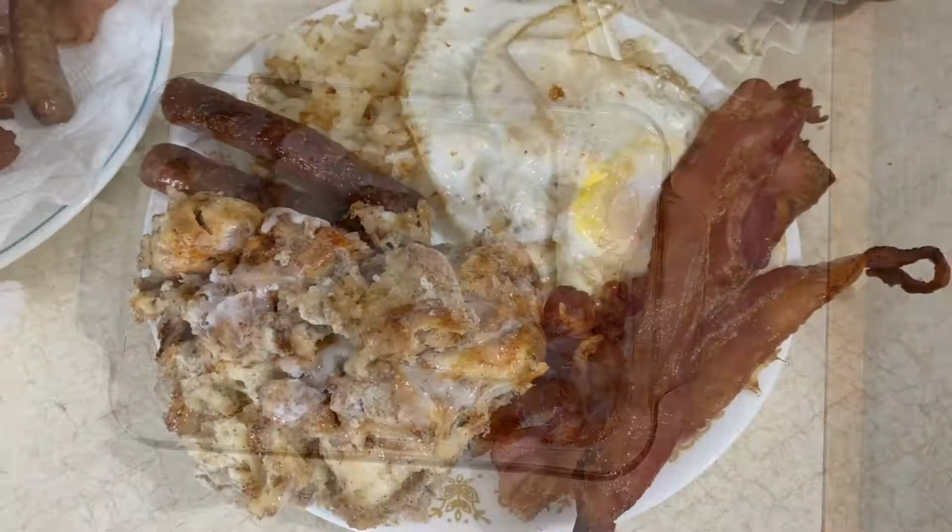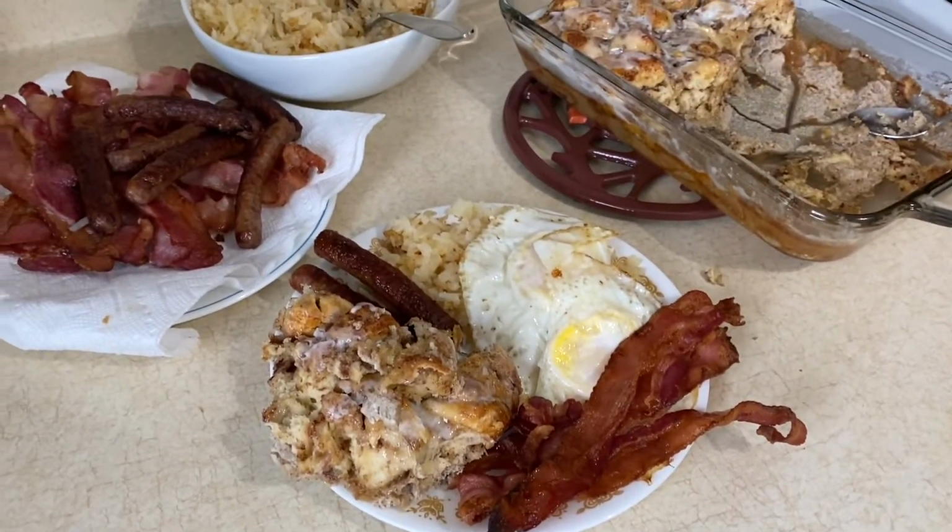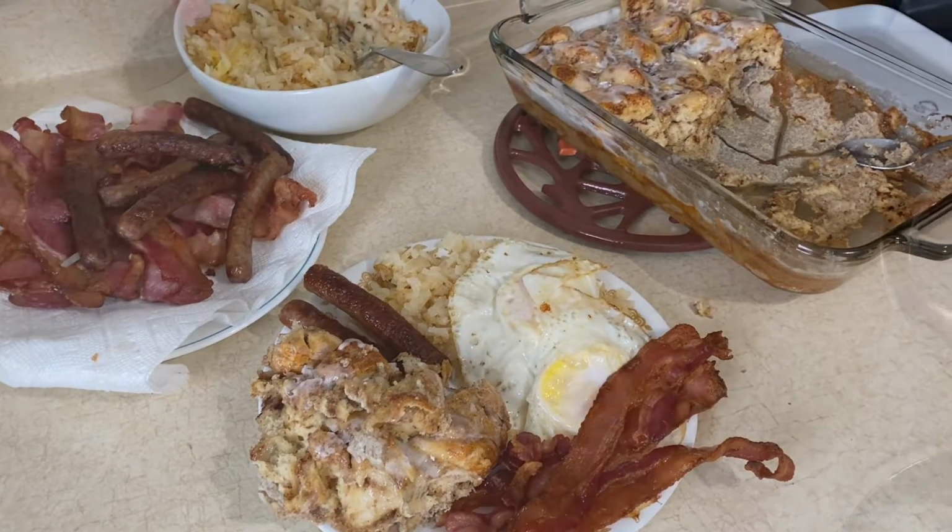And then I pretty much made the works to go with this. So we have bacon, sausage, a couple fried eggs, and hash browns.